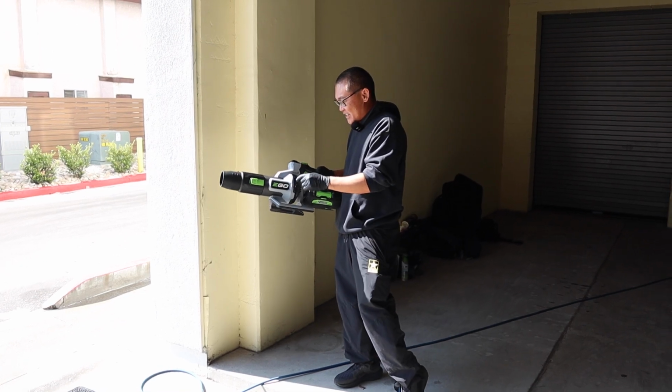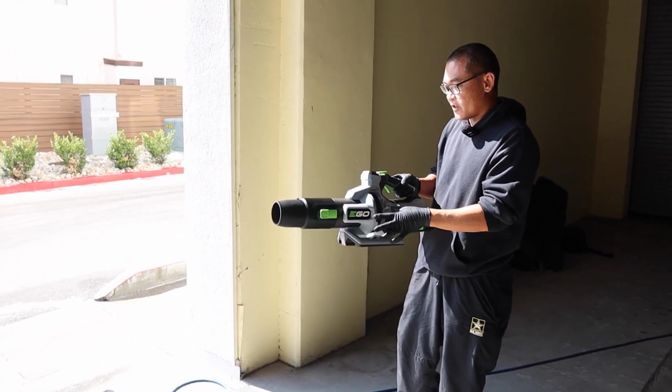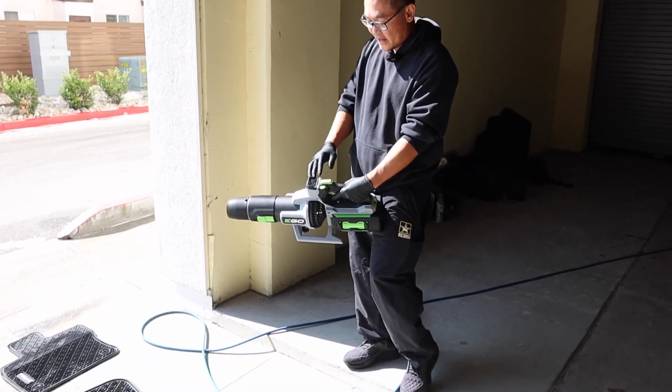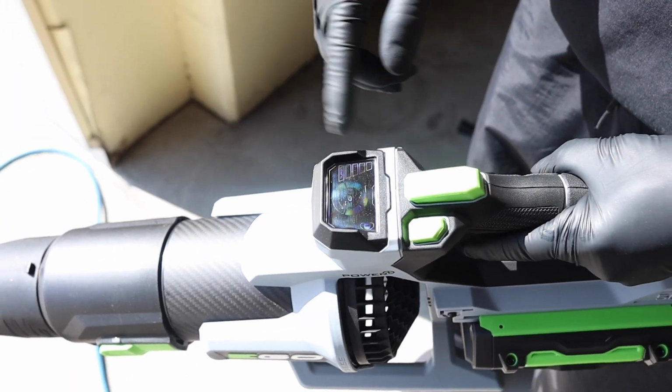So this right here is the Ego 880. This is the 880, the newer version. It's supposed to be lighter, shorter, smaller, more compact. It actually has a display screen now, where the other one did not have a display screen. And it also had that chingadera right there on the side for the air. Because once you would hit that, it would always stay on.